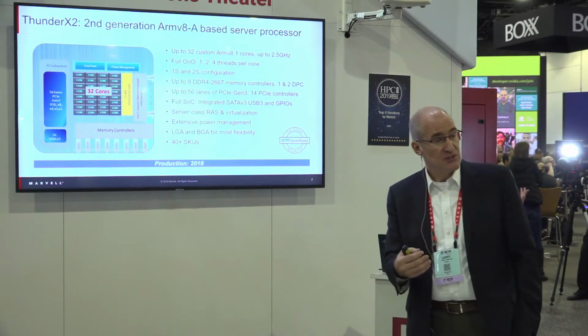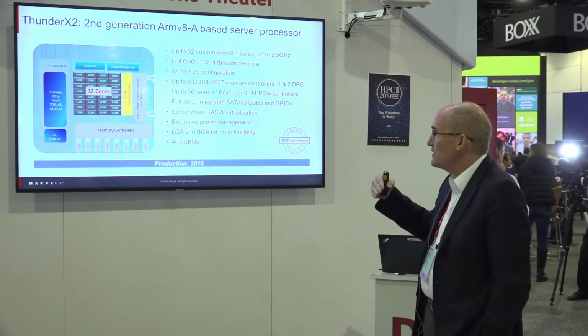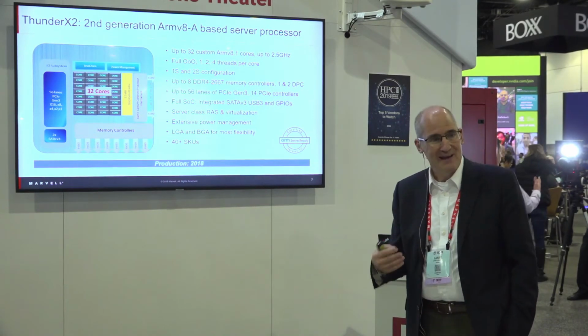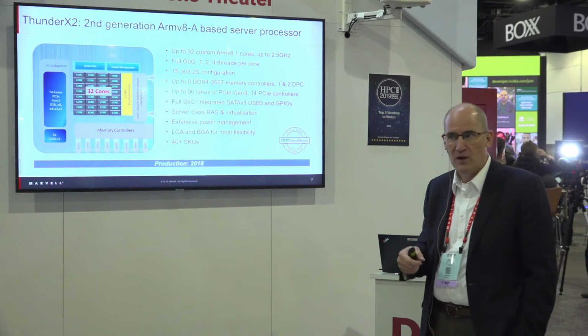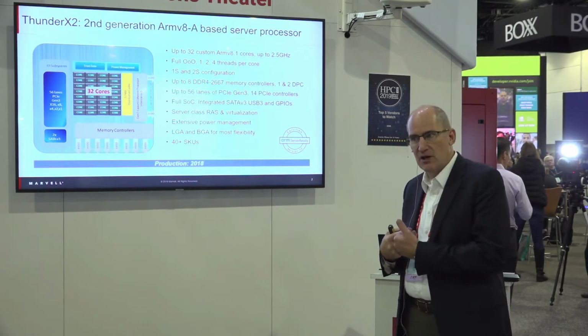Okay, so ThunderX2 is our deployed CPU today. It's easily the most broadly deployed ARM server processor. It is based on the ARM 8.1 architecture. I won't go through all of the specs here as I talk to you, but what I do want to highlight is I talked about how we're an architectural licensee.